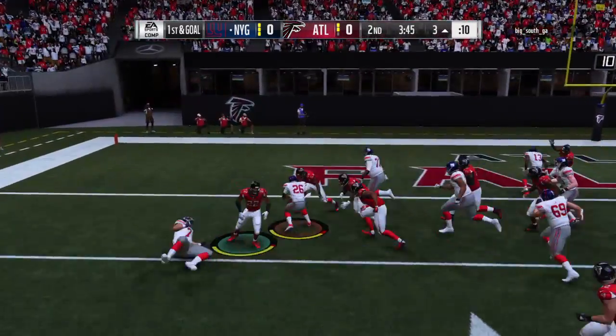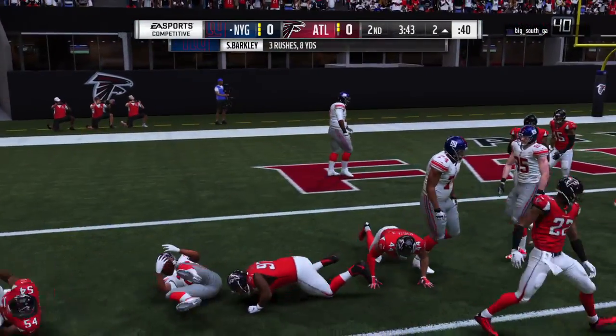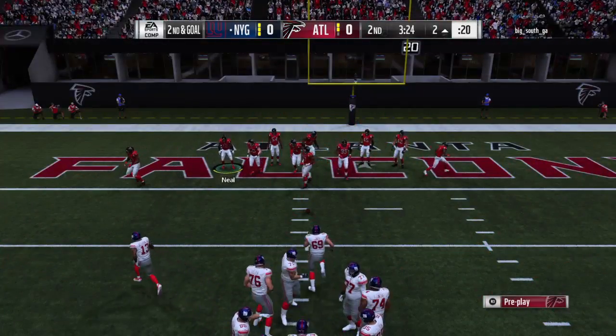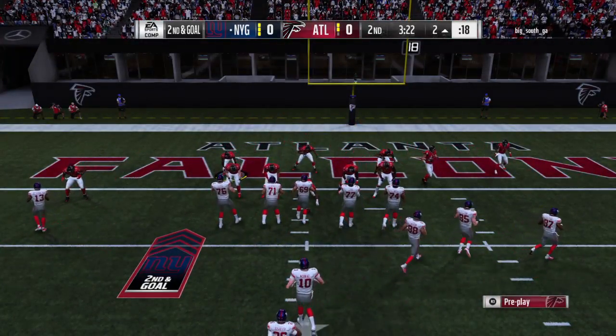They'll try and run for it with Barkley. Nothing doing there. They're going to wind up holding him at the 2. No gain there, and it's going to set up 2nd and goal.